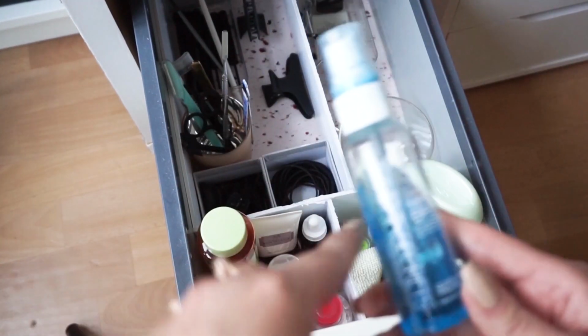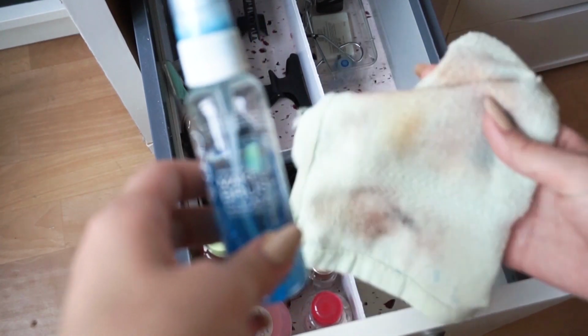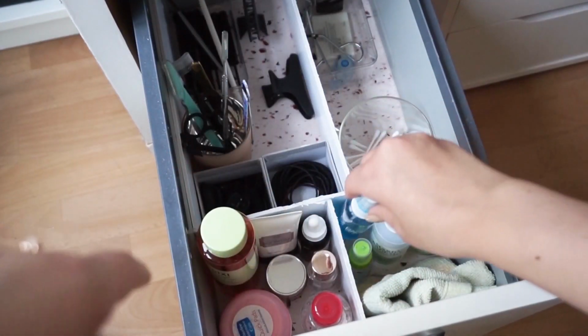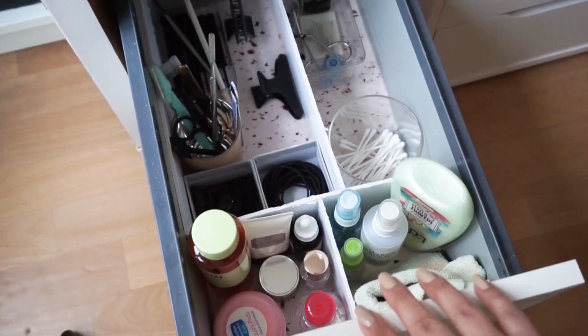And then I have my favorite brush cleaner. This is the Cinema Secrets makeup brush cleaner. And also I have a very old towel, and as you can see I clean my brushes on this towel, so this also stays here. And here I just have some alcohol to sanitize things, very important. So that is it for this drawer.